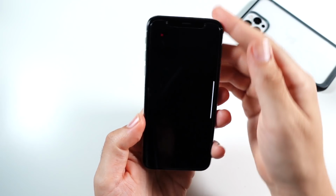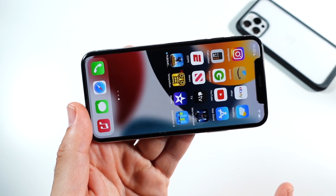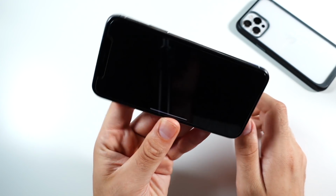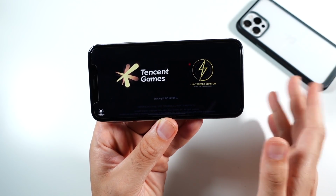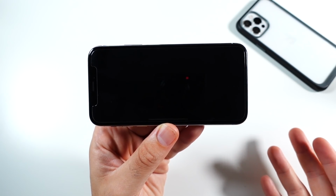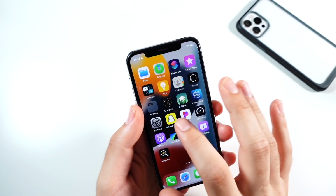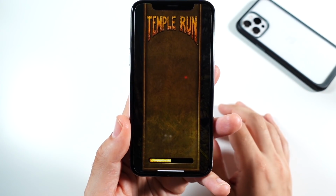Even opening up games, this one right here is going to crash. This is not optimized properly. It may crash. Yet there it goes, not optimized properly for iOS 15. But I will say again, these apps are opening similar to what I would see on a regular speed test when I do my speed tests on the channel. So we're not going to wait on PUBG since we're not actually comparing it side by side, but you can see that we're not having any major delays.